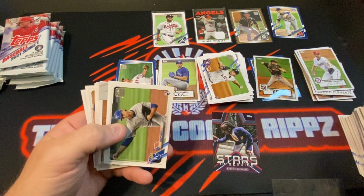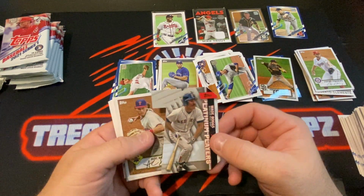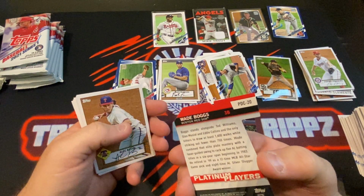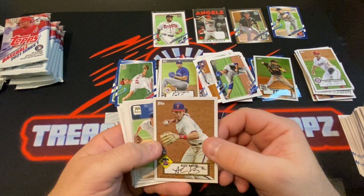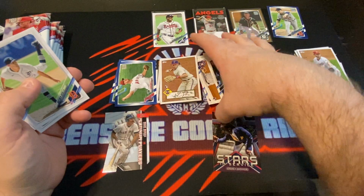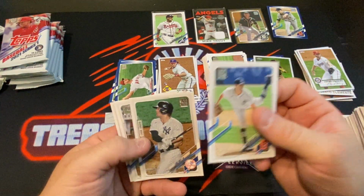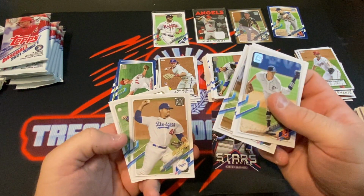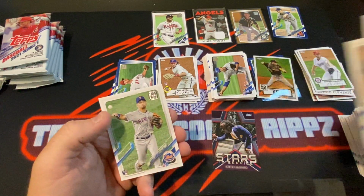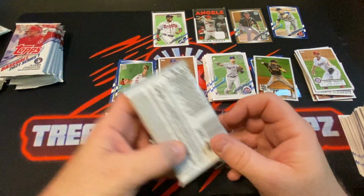Brady Singer. Rookie card. Here's a Wade Boggs. Platinum Players die cut insert. Alec Bohm rookie card on that 52 design. Can't go wrong there. That's a nice looking card. Matthew Boyd, Voit, Reddick, and Andres Jimenez rookie.